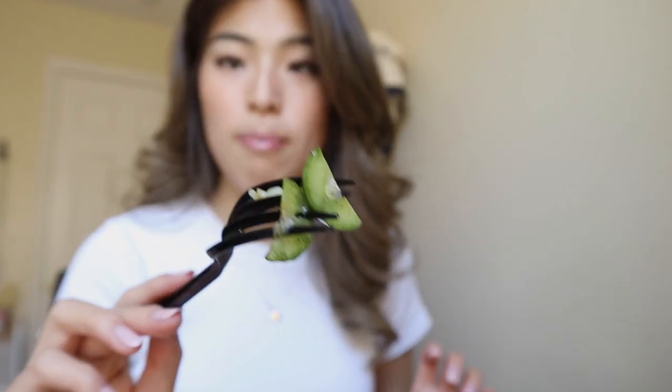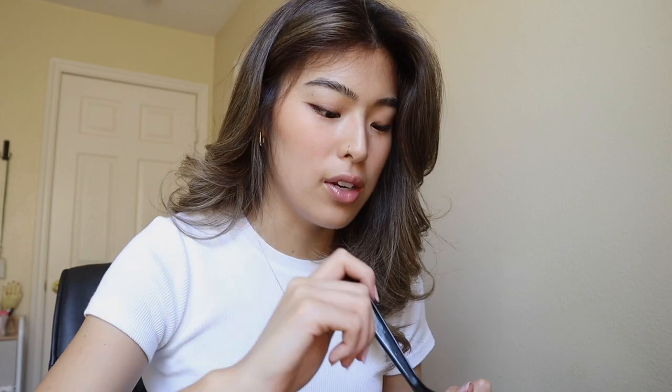I feel like Mediterranean food is one of the most perfectly balanced meals. I have my rice, my protein, my veggies. I really like how I have a nice variety.